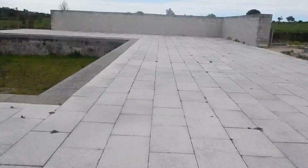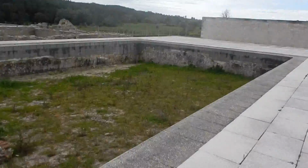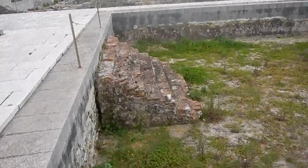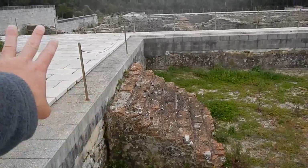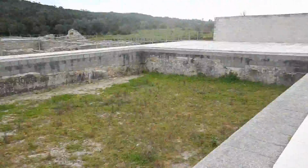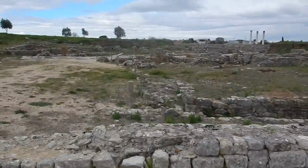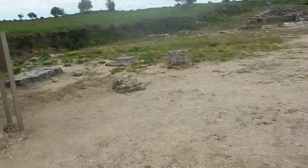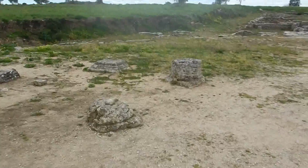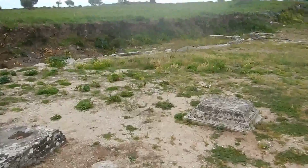Obviously they rebuilt, but this is the cold water bath here. They've built it up. So you can imagine the Romans climbing out of this, dripping wet, putting that down. Pretty crazy. I mean, some of the stuff is just wild. The Great Southern Baths. These were the Great Southern Baths.